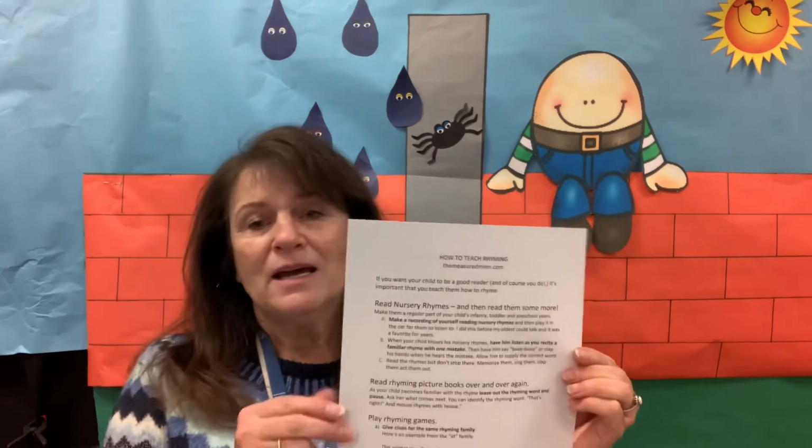Okay, so the first thing, also parents, this gives a lot of really fun ways to help practice rhyming with kids. Words that rhyme, like hat, sat, cat, fat. All of those are good helps in helping children learn to be better readers. So please look over these fun ideas of what you can do just sitting in the car when you're going somewhere.